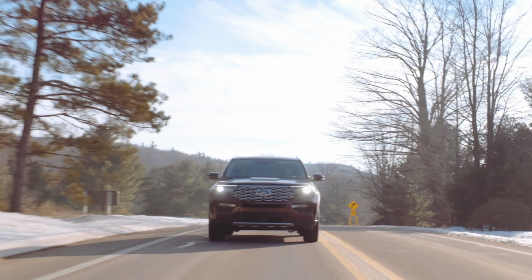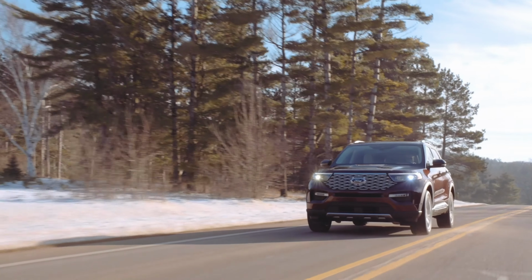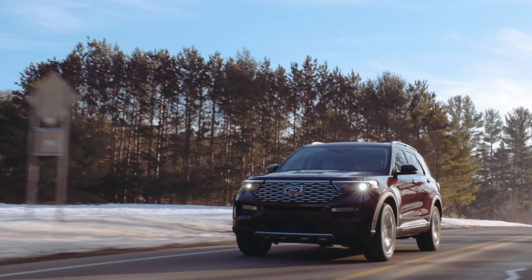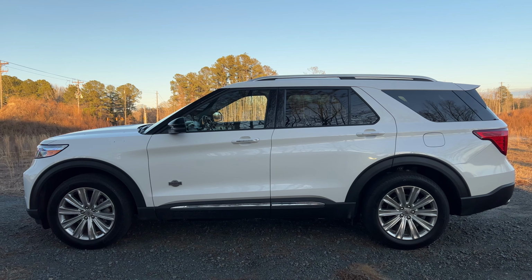But Ford is a lot like Toyota. They keep making these subtle changes every year. So keep that in mind. The vehicle might look exactly the same from the outside, but the driving improvements that they make, whether they disclose them or not, it's there, and it makes a huge difference in the way that the vehicles drive.